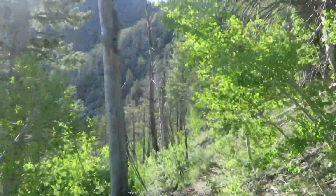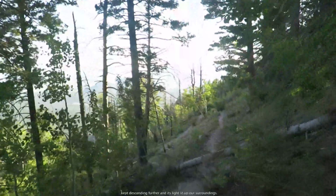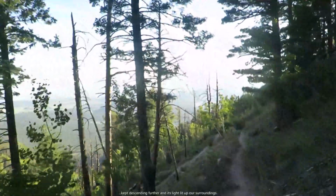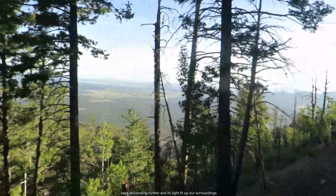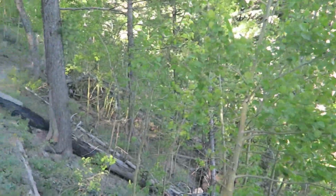Okay, back to the vegetated patches. No more of those barren stretches. And as we go further along, we can still see that we're losing height. Back to some shaded and well-vegetated portions of the trail with some hurdles and some more greenery, but still some very scenic views, as you can see through the trees. The sun's going down and the light accentuates the scenery even further.